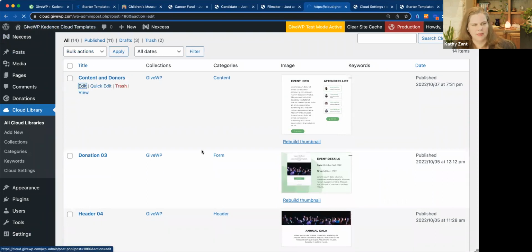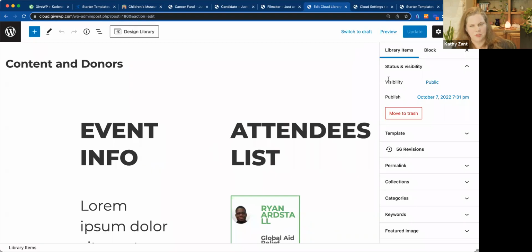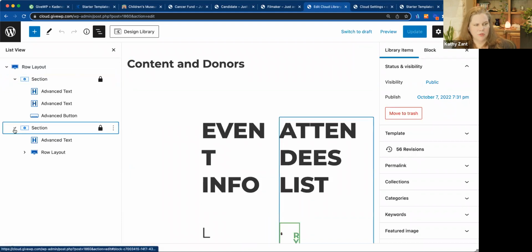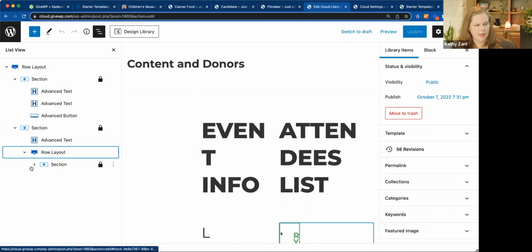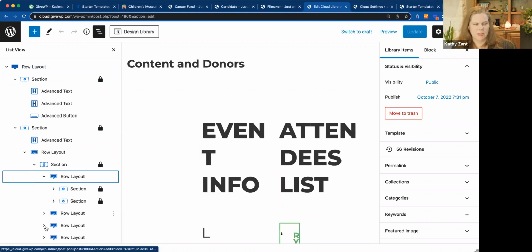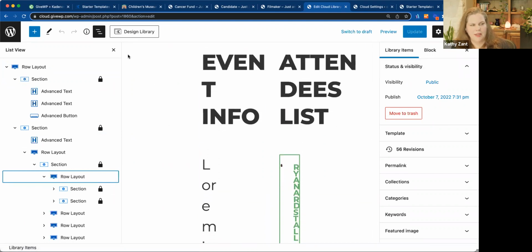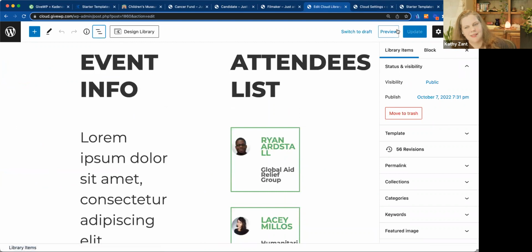We'll take a quick look at this. We're not going to make any changes. And this is just using Cadence blocks. You can take a look at a little of how these were structured with row layouts and buttons and whatnot. So these are nested in, and I'm squishing everything. So let's unsquish things. Just part of the problem of having everything very large. So you see, these are all designed with the green theme of this cloud layout. So that's what you'll see on the cloud installation.